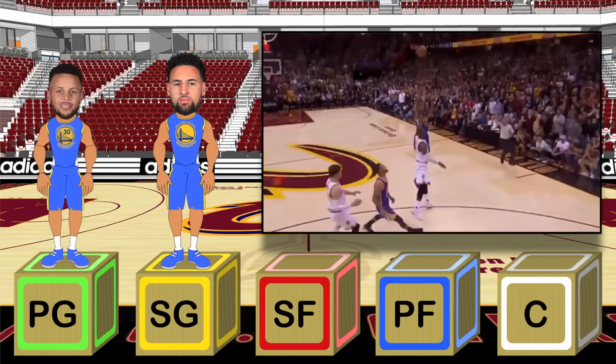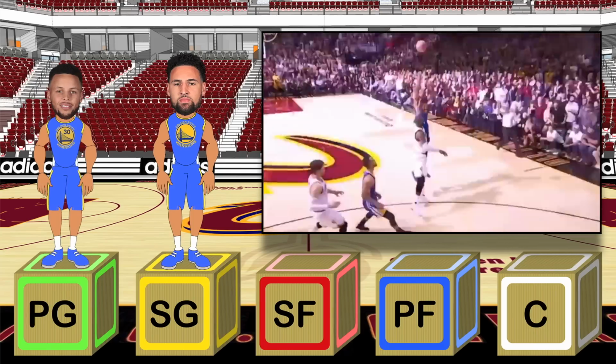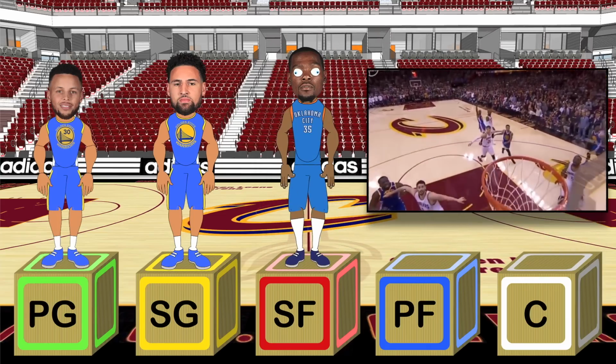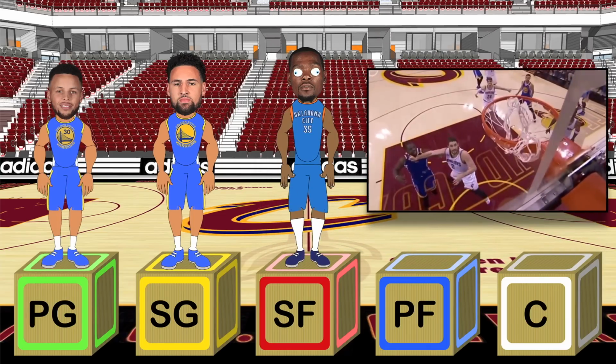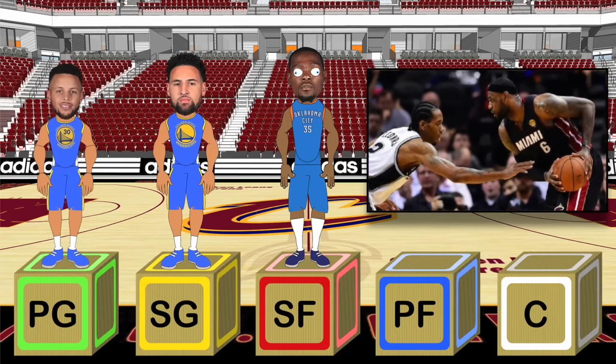This is a super close call between KD and Kawhi Leonard. Both are finals MVPs from beating LeBron, but I'm giving this one to KD as he beat LeBron twice and faced him 3 times if we count his Thunder days, whereas Kawhi Leonard only beat LeBron once so far.